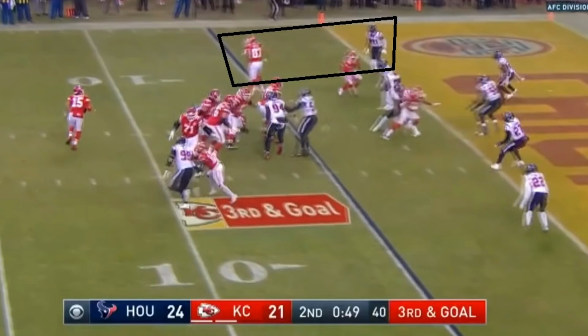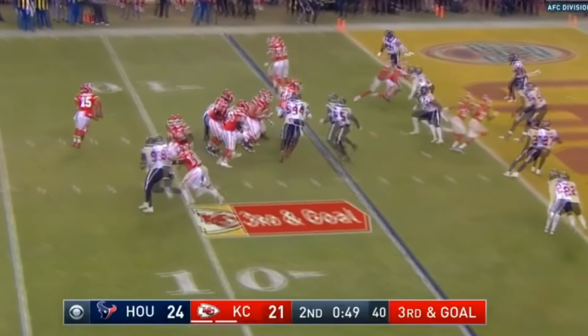But, of course, for Kansas City, the one bright side they had for a large part of this game was that Mahomes is able to run outside the pocket and run around, which is what he was able to do a lot throughout this game. So that'll give him some more time.